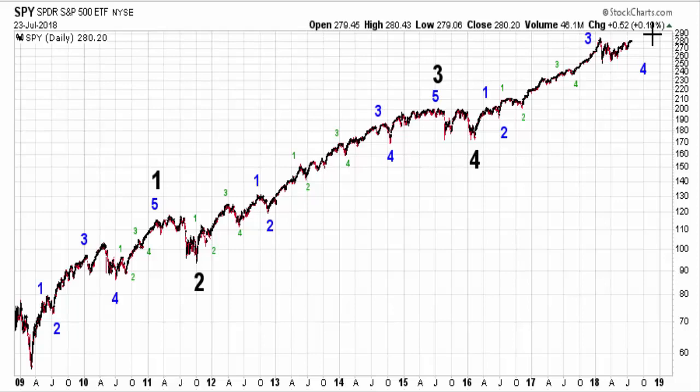But again, once we get back to those 2018 lows, we should find an important low and get another large up leg to new bull market highs.